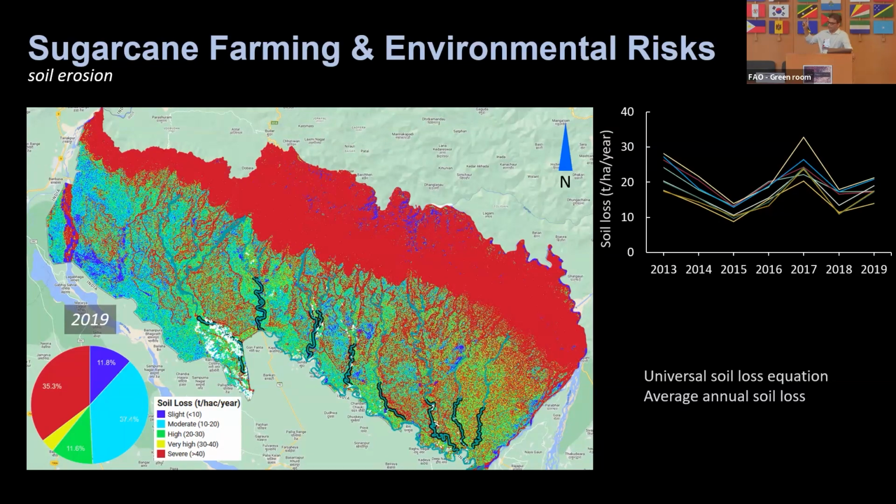And on the right, the graph you see shows the soil loss between 2013 and 2019. Something is very interesting here. It declines between 2013 and 2015, and then it goes up. It peaks in 2017, and that is the year when flooding happened in central and western parts of Nepal.